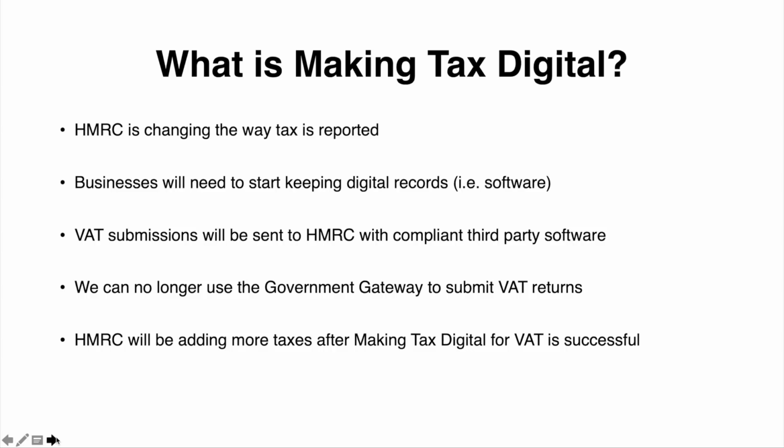So VAT submissions will be sent to HMRC with compliant third-party software. This is where you either need to get yourself set up so your Excel documentation can submit to HMRC with bridging software through their API, or you get an actual bookkeeping software. There's plenty out there. I'll recommend a few for you.